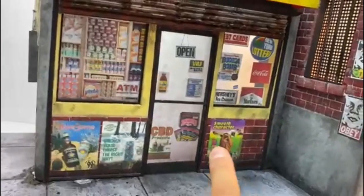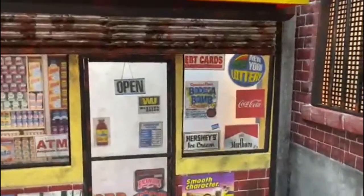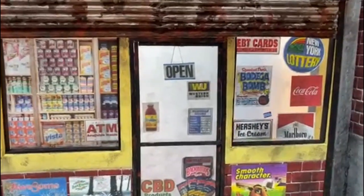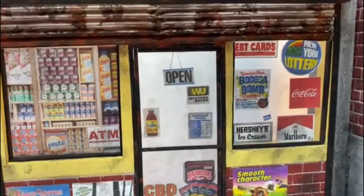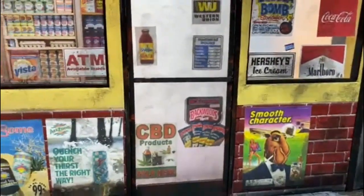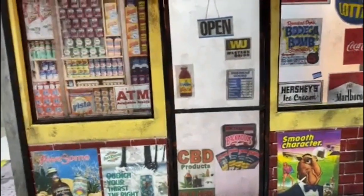What I did is I researched some bodegas, and I just took pieces. Bodegas always have all these advertisements right on the front window. So in this case, EBT cards, which is a food stamp card. If you know, you know. Then we have the open sign. We have the Backwoods CBD products. Most stores are selling those now. ATM, and so on.